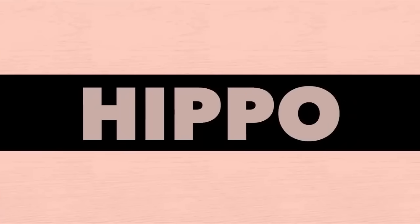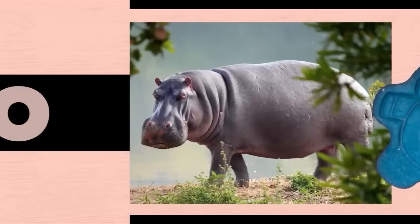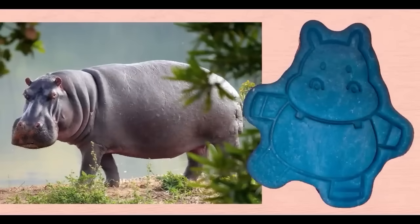Let's see how to spell hippo. Hippo is the shortened version of hippopotamus, but we'll just look at the shortened version. So this word starts with the letter H. H for hippo. Wow, look at that. That's a real hippo. What color is he? Well, the real one is gray, and of course our Play-Doh one is blue.